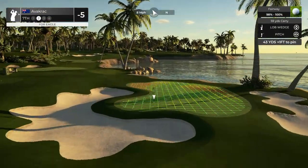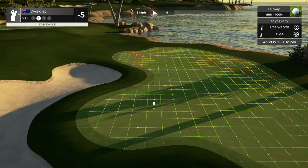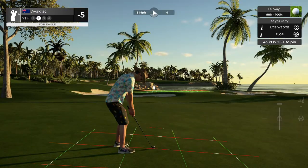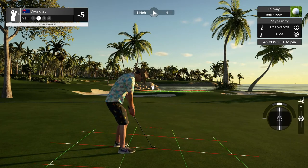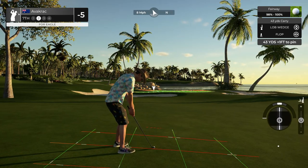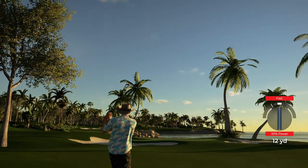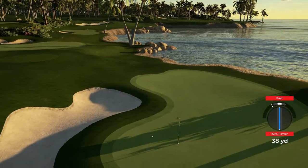All right, 43 yards. That's a lob. Let's change that to a flop, eh? Nice little lob flop. Bit of backspin. The high loft. Oh, I said those back to front as I did that then. Oh, wow. Absolutely ripped into that.